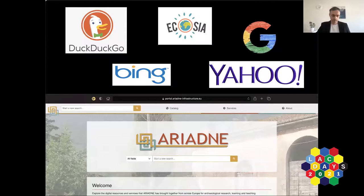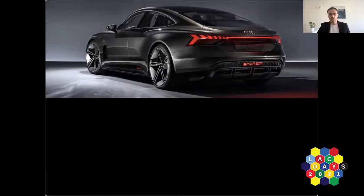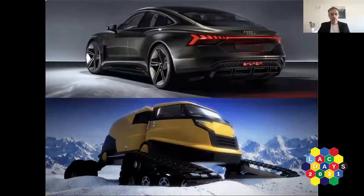Let's have a look at an example. Let's have a look at a car. Everybody knows cars, right? So let's imagine this state of the art, everyone wants it car. It's great in most conditions, it will work perfectly. In most conditions, but not all conditions. There are definitely some niche specific conditions when the car on the top of your image will just not work and you need a very niche product, a very specific product, and that's what we are developing.